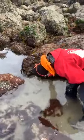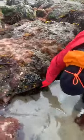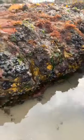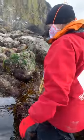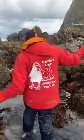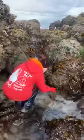We already have a Genolas out of the water. Right there. You see the little guy? And we've got sponge, so we're getting closer to important habitats. And let's see. Perfect! We already found a clown. Can you see it?